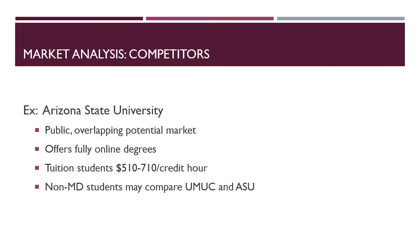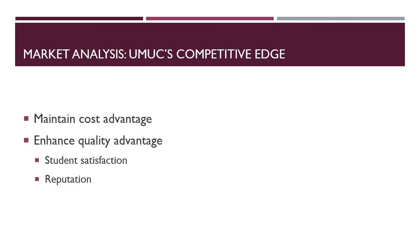As UMUC expands its marketing nationally, Arizona State University is a potential competitor to consider. Like UMUC, Arizona State is a public university offering fully online degrees. At $510 to $710 a credit hour, tuition is higher than in-state UMUC tuition, but non-Maryland students may see the two schools as reasonable alternatives, with cost and quality weighing heavily in their choice. Through its OER development, UMUC can maintain its cost advantage and also enhance its quality, which will be reflected in student satisfaction and institutional reputation.